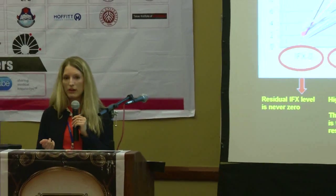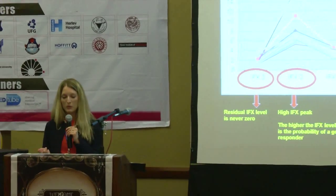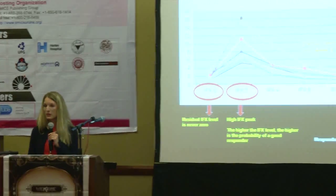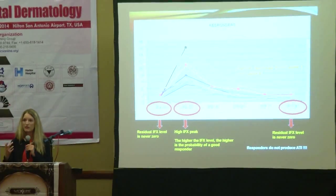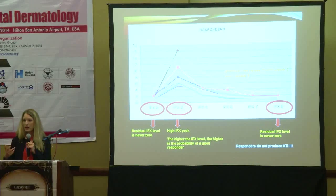Responders have a good clinical efficacy. So after the infusion of infliximab in week zero, the trough levels of the drug are never zero. They're usually between 1 and 2, and this is the same situation in week 8. So at the end of the maintenance interval, these patients still have sufficient drug levels, so they are clinically doing well.